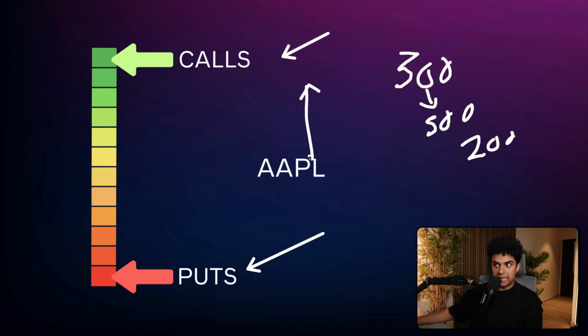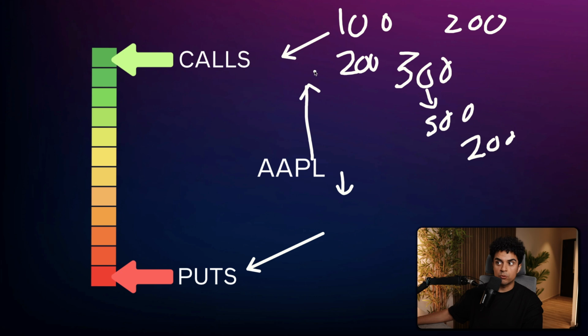Whereas if you buy calls and the Apple price goes down, that means it's a red trade. You can cut your loser, say for example, for $200. That means you are risking $100 to make $200, and that's how the premiums move. You are not trading Apple stock, you are trading the calls or the puts contracts, and you are trying to flip the premiums on these contracts.